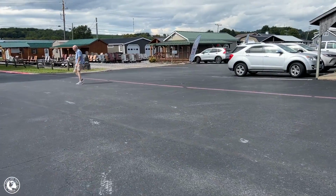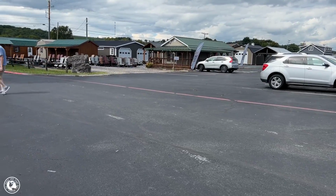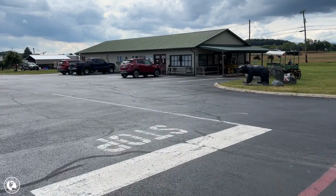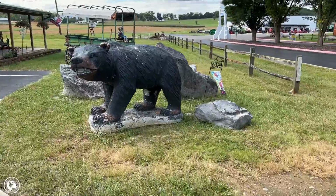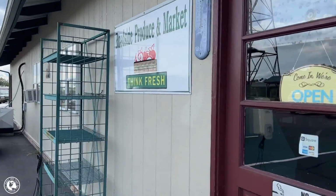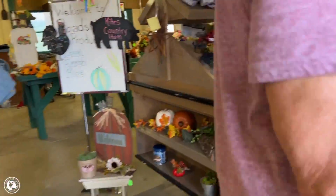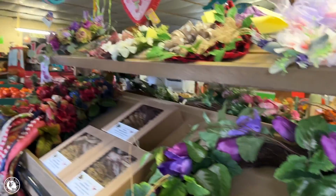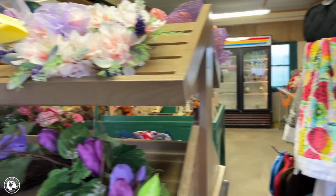So in addition to the big marketplace behind me, there is a place over here that makes sheds and Adirondack chairs and stuff like that. And then there's a country store, general sort of store right over here. So let's go in. This is roadside produce and market. Hi. Oh, fun. Kind of fun. Let's see what else we can find.